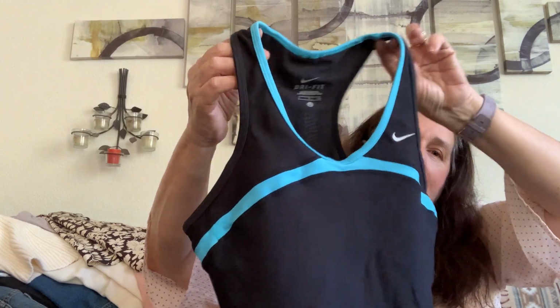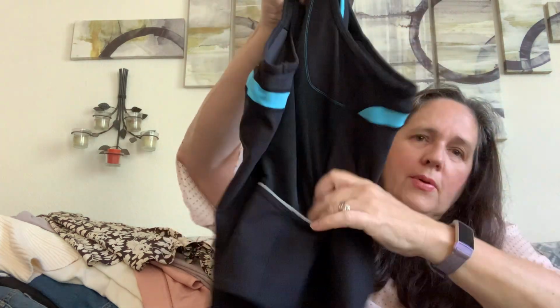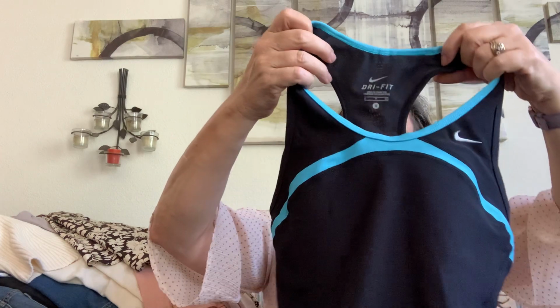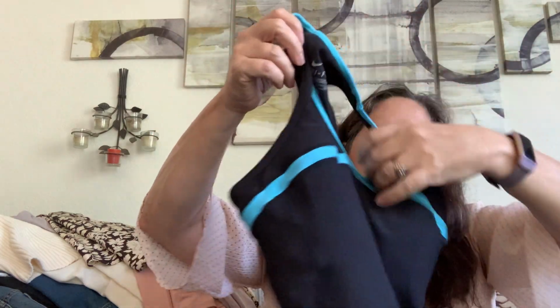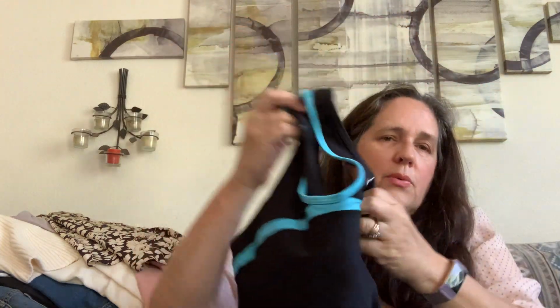So I have this Nike shirt, and it has a pocket in the back right here. And it says dry fit, and this is a size small, and then it has like a mesh strip down the middle right here. No, it's not going to go for much, but I liked it and it was cute, and I liked that blue, so I went ahead and got that.